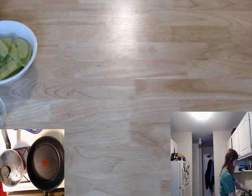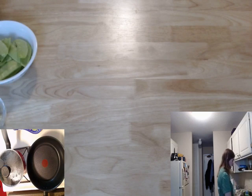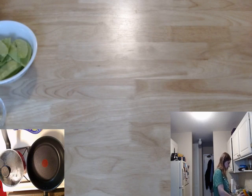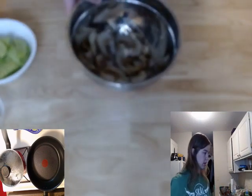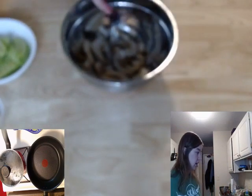Alright, I think our shrimp are pretty well fed. So I'm going to clear some stuff out of this sink so that I can drain our noodles when they're done, and then we'll peel these shrimp.